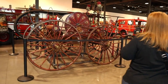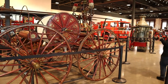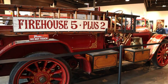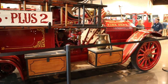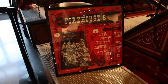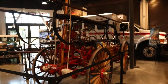All kinds of fire equipment. I like this one. It's a wagon that you pulled. These are very cool. They said they used to display it at Disneyland. This particular fire engine had to pump these arms come down, and then they would push it up and down, and that's what made the pump work.